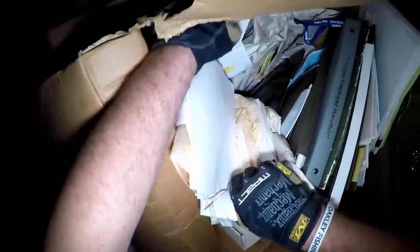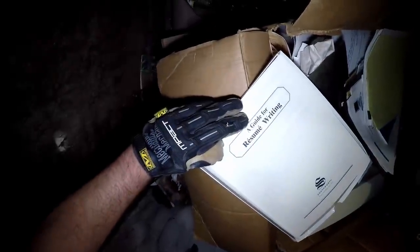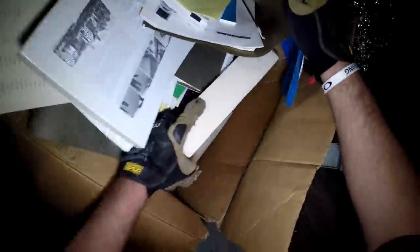Wonder. All this is like a drafting supply bag. It's all just crap that was in somebody's desk. A guide for resume writing. Don't let your boss see that, bro.